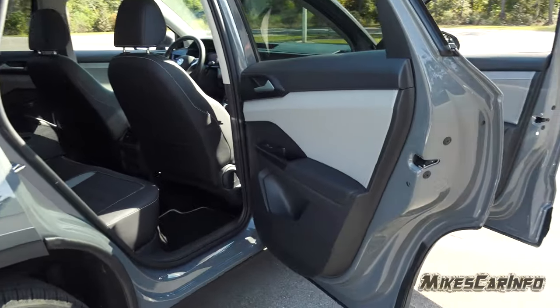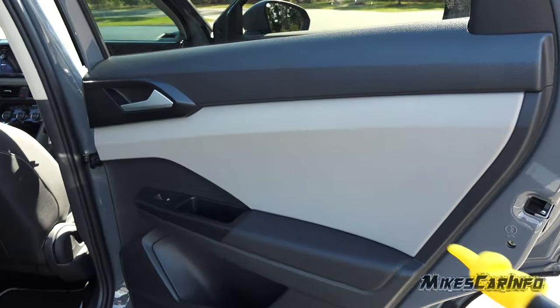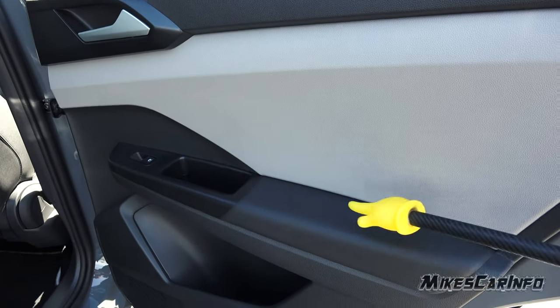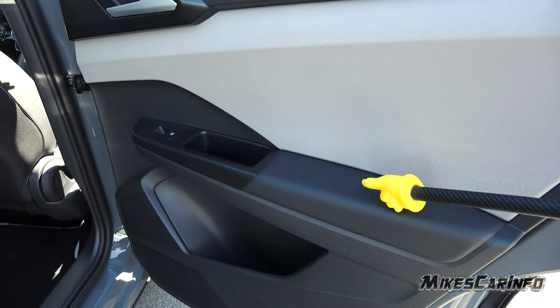And the inside of the back door, very similar styling. Except you have some more hard touch surfaces. This is the only soft touch, and it's barely soft.